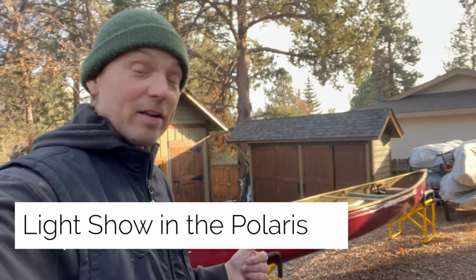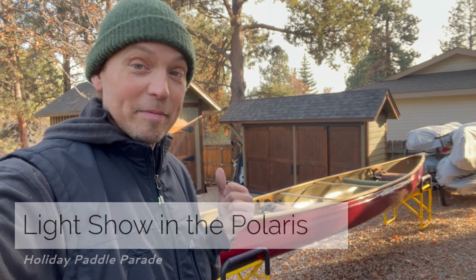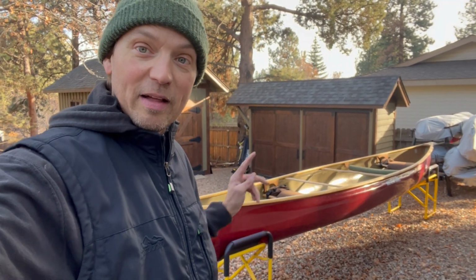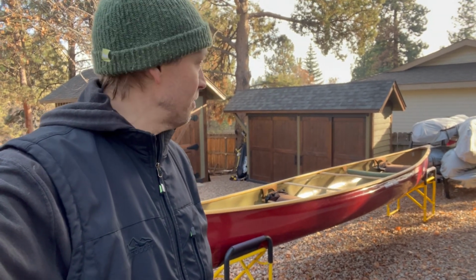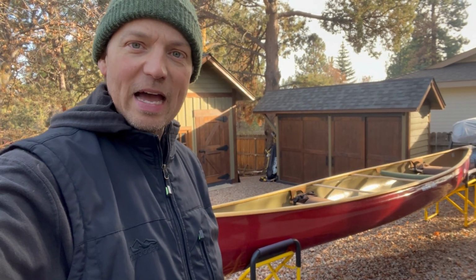Tonight we have the holiday paddle parade put on by Tumalo Creek Kayak and Canoe, and I'm going to try to motivate my kids to come on out and drink some hot cocoa in the canoe. We're going to decorate this with some lights and use a remote battery that I had picked up from one of my clients, and try to put on a little holiday cheer through town. So come along for the ride.